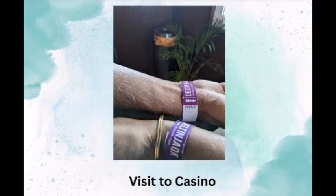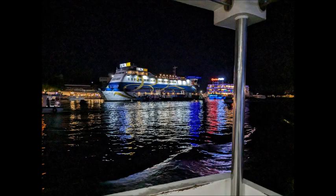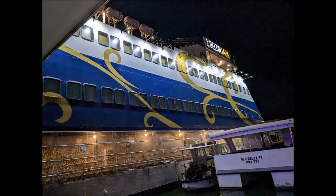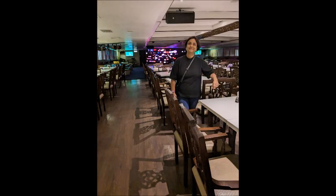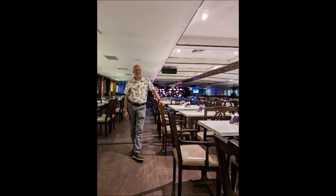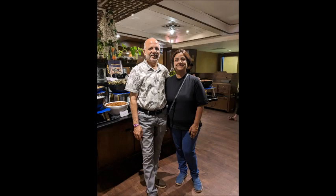We visited Delton Jack Casino at Panjim. Taking photographs inside was not allowed. We were given the permission to click pictures at their dining hall. So you can see the huge dining room here. As we were early ones to check, you can see the dining room is entirely empty.